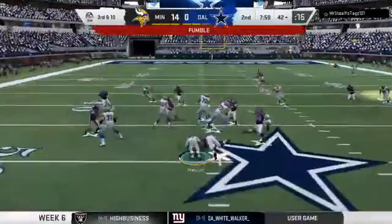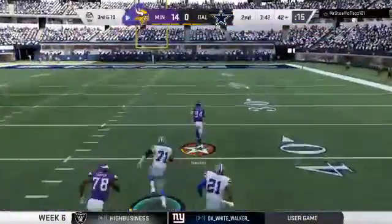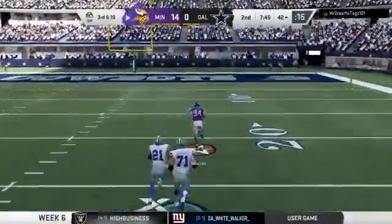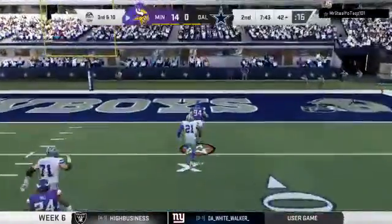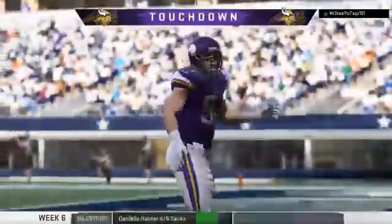Prescott from the gun on third. Oh, Prescott stripped, and the Vikings pick up the football. The big man, get the oxygen tank ready. Past the 20. And he's going to score. It's a Viking touchdown.